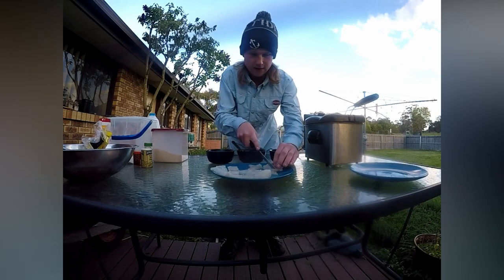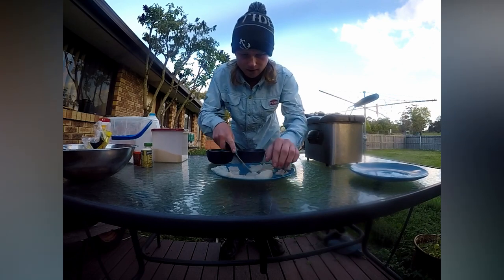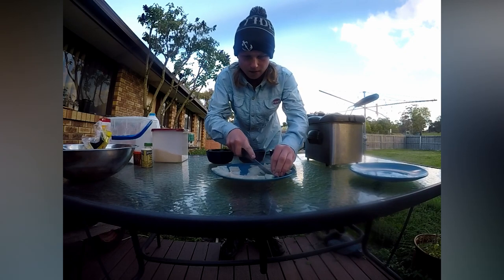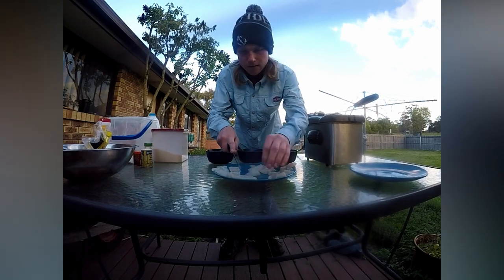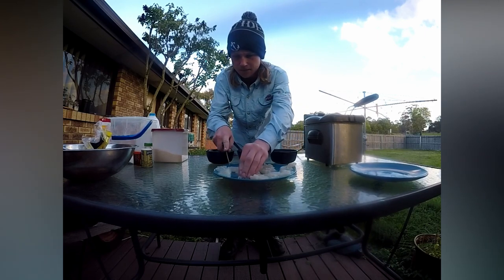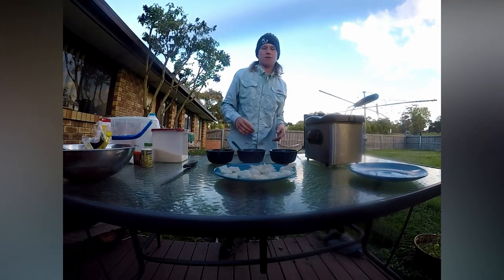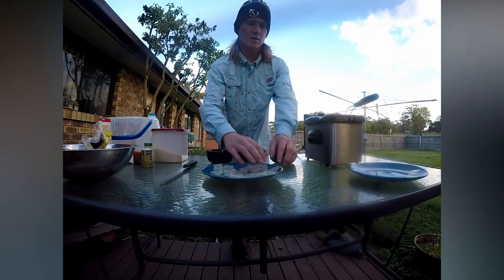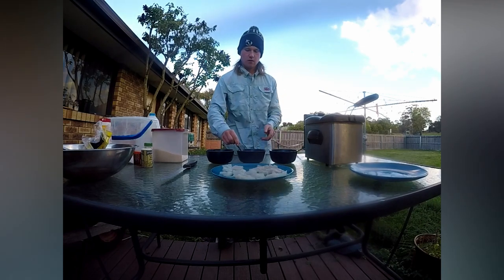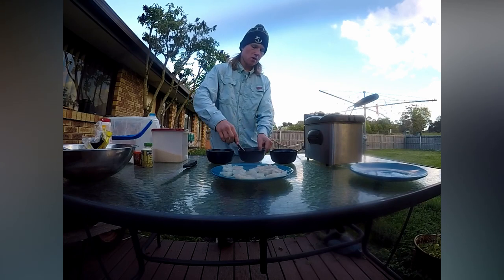This is exactly the same way as I cook my redfin perch. So anyway, after you've got your nuggets looking like that, you want to whisk in all your egg.